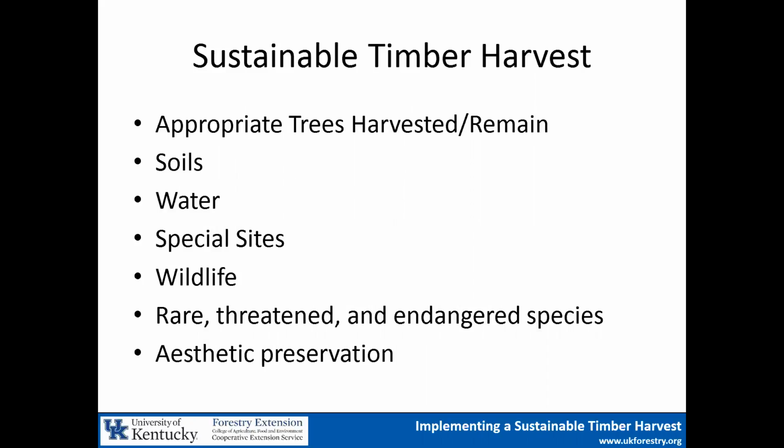We'll also cover a little bit of information about soils as well as water quality, talk about some special sites, as well as covering a little bit about wildlife and some rare, threatened, and endangered species, and then finish up speaking very briefly about some aesthetic preservation.